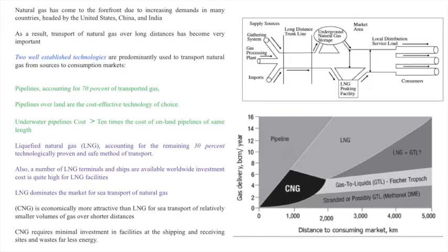There is one more technology, called CNG, and it's environmentally more attractive than LNG for sea transport of a relatively smaller amount of gas over a shorter distance, right? However, CNG cannot replace LNG, because the infrastructure for LNG has already been made, and for longer distance applications, LNG is more cost effective than CNG. So LNG should not be directly replaced by CNG. There are other methods also, like gas-to-liquid transformation and gas hydrates. We'll discuss these further in the coming slides.